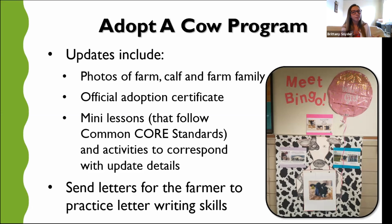And a cool thing about Adopt a Cow is you have the opportunity to have the kids practice their writing skills, and we encourage you to write letters to the farmer. You can email them or mail them to me, and then I mail the letters out to the farm as a group, and the farmers absolutely love getting all of those letters.